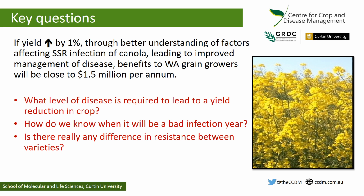So to finish, if we can increase yield by even 1% through a better understanding of the factors affecting Sclerotinia infection of canola, which will lead to improved management of the disease, this has the potential to lead to benefits for WA growers that will be close to 1.5 million per annum, so a significant saving.